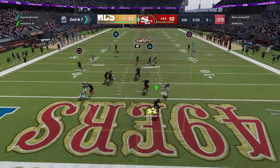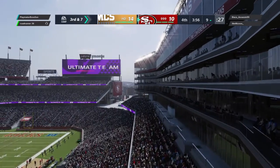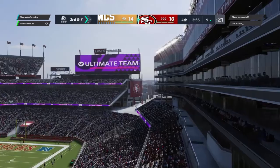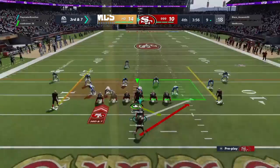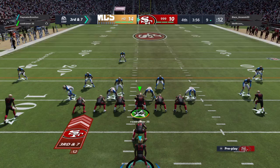On 2nd and 7, Griffin eluding the pressure right. And seeing nowhere to throw, he chucks this one away from harm. Incomplete. Now it's 3rd down. Oh, I like that right there. Not only was it the right play, throwing it away like that, frankly, I think it was the only play. Yeah, got outside of the pocket, realized he had nothing, just chucked it free. Yeah, live to fight another down, right?